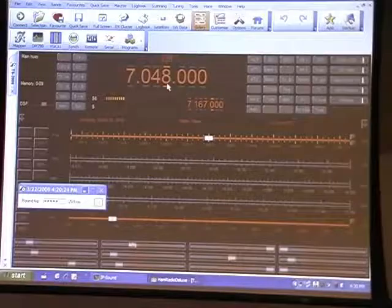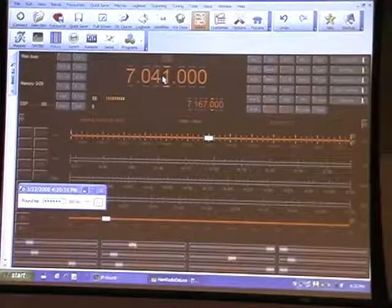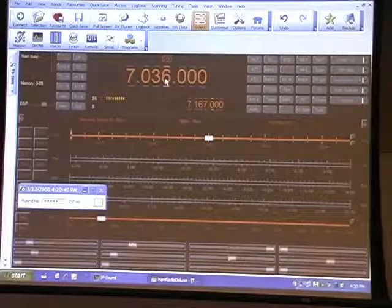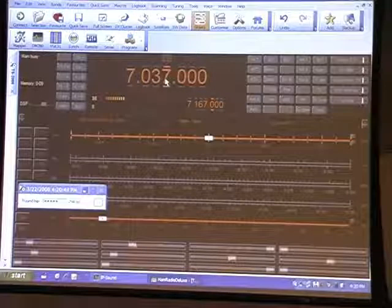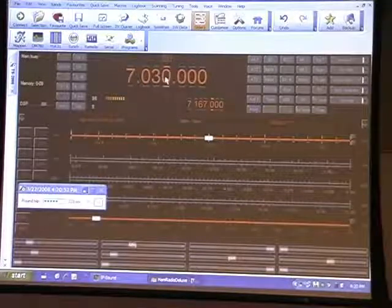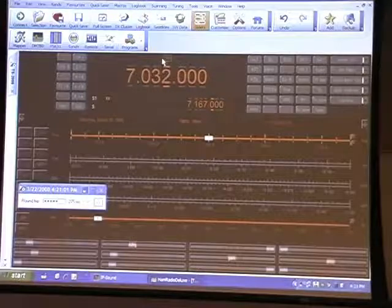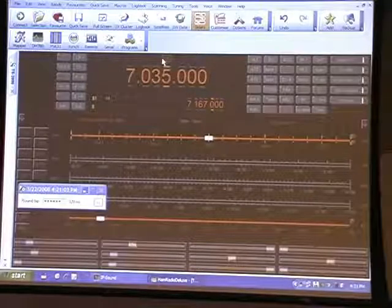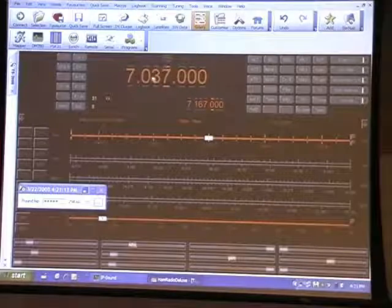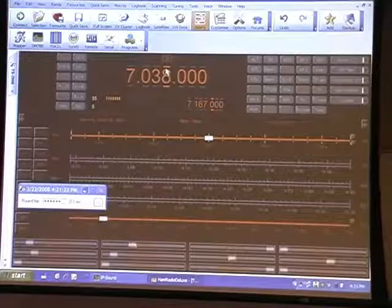It's pretty simple. Let me see if I can tune a CW station, RTTY or something. I can hear some CW stations right there. You can hear some of the stations right there. Let's see if we can pick up voice. Any frequency that you guys know that somebody's talking right now? Voice?